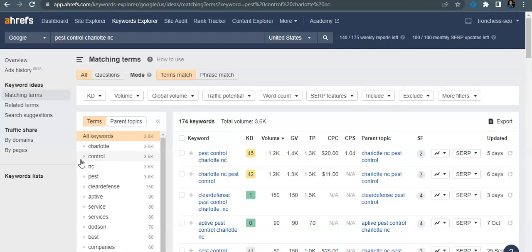With an area like this and you just starting out and you don't have a lot of capital to invest in SEO, SEO is a long game, so you could lose money for a while until you finally start ranking organically, and then that's where the rewards are.